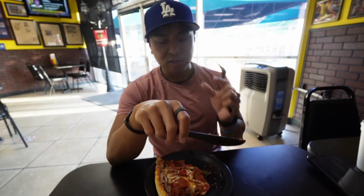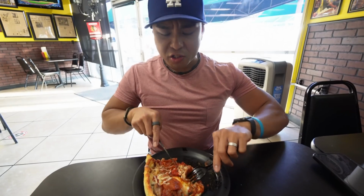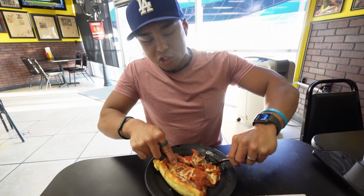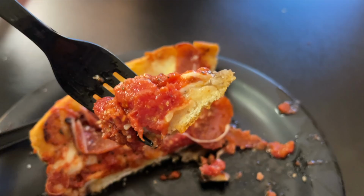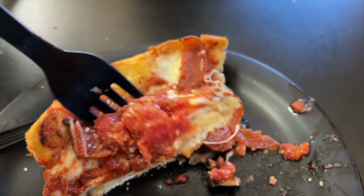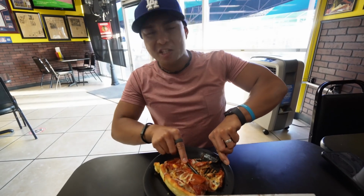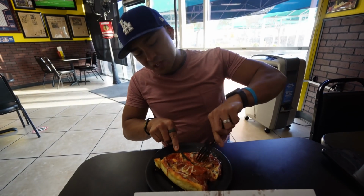Yep, it's got that classic Chicago deep dish taste. Man, this is good. The meat is good on this. Holy crap. It's like a great balance and ratio between the meat, the cheese, and the pizza pie. Yep, this lives up to the other known Chicago legends of deep dish pizza. Yeah, this is definitely a must get here in Vegas. They do a good job.